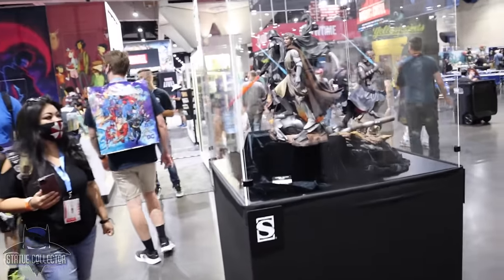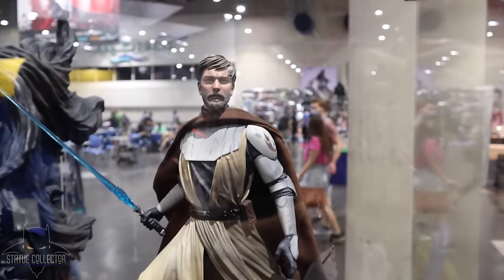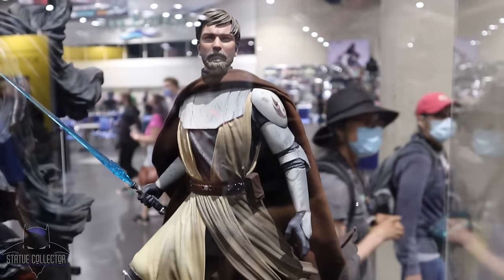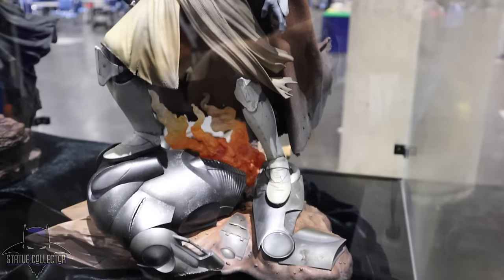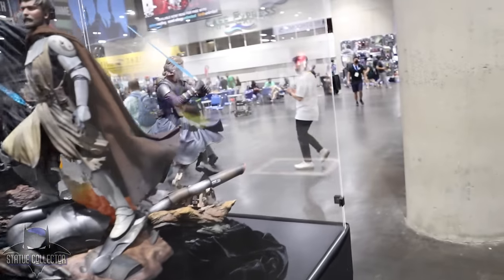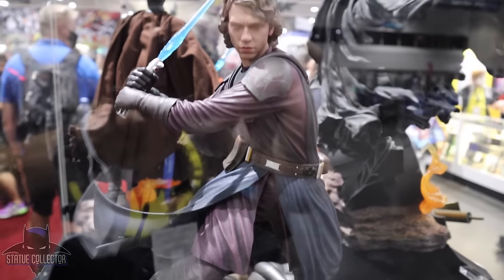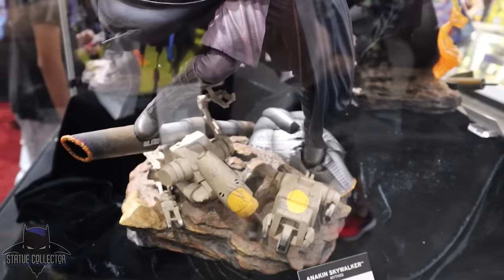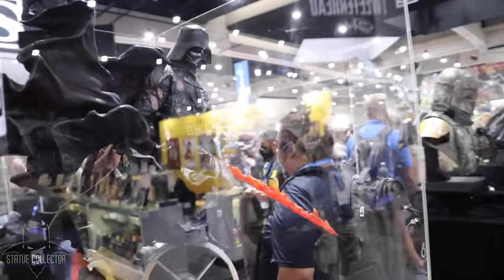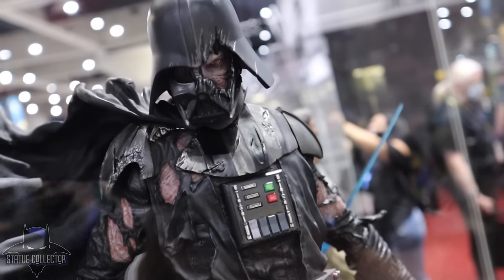All right, let's move over. Sorry about that. Excuse me. Let's look over to the Mythos line, of course. We've got the Obi-Wan Kenobi Mythos. This one looks great. But, of course, the star of the show is going to be Vader here, which is just absolutely incredible. We also have Anakin Mythos right there. And then, again, we have Vader, which is just so good.